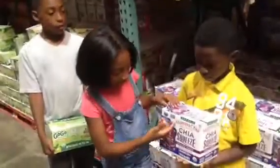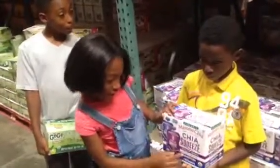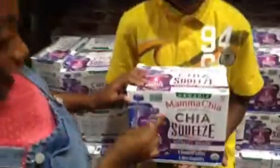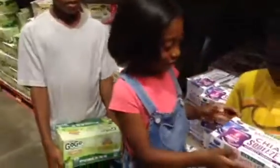As you can see, Kiwan here has chia seeds, and it says USDA organic and non-GMO verified product. So you can see it's good for you.